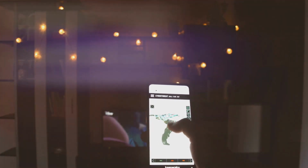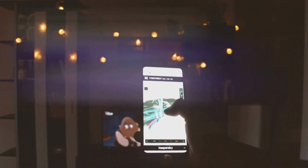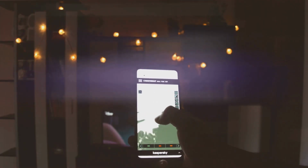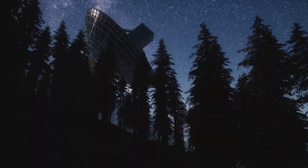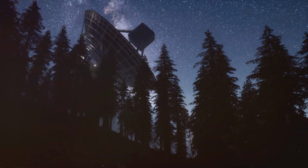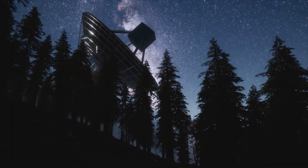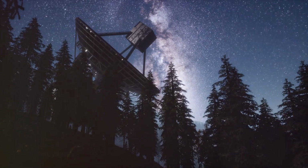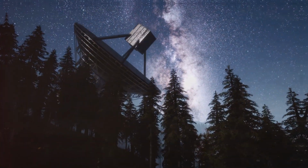Websites and apps dedicated to light pollution mapping can guide you towards these havens of darkness, highlighting areas with minimal light interference. Look for locations with a Bortle dark sky scale rating of 4 or lower, indicating skies dark enough to reveal the subtle nuances of the Milky Way and provide an optimal backdrop for aurora viewing.